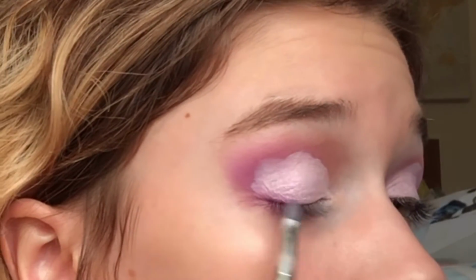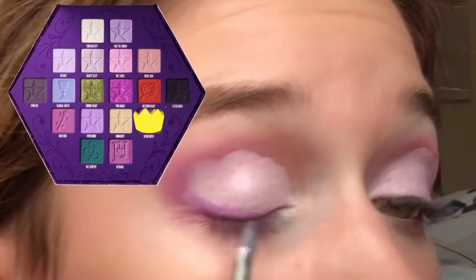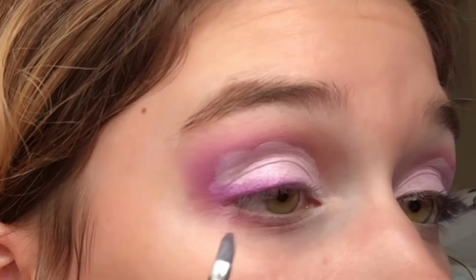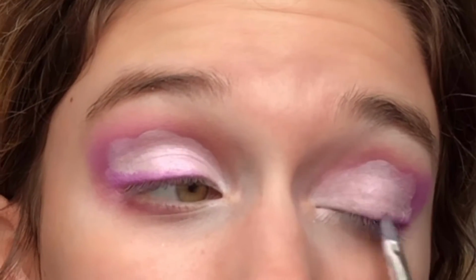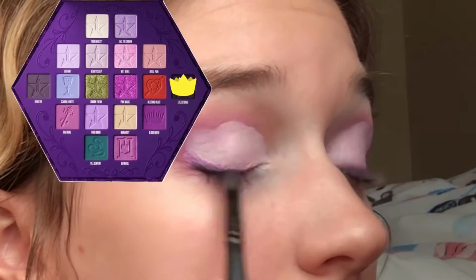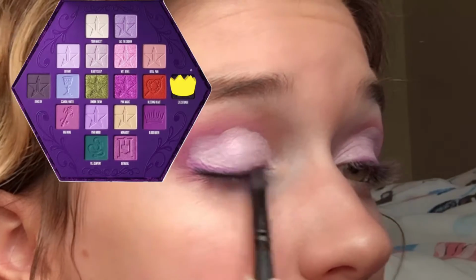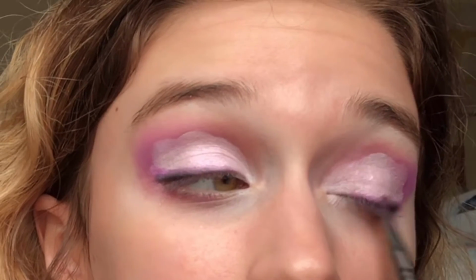I'm going to create a subtle buffed out wing, so I did take the shade Blood Queen again with that precision brush, and I just made an outline to where I would be adding in a little bit of the black on both eyes. Afterwards I would be taking an e.l.f. concealer brush, and I'm just adding in the shade Executioner, and then I'm just trying to buff that out as much as possible. I'm not taking too much of that shade, but I'm trying to create just enough where I can create a really buffed out subtle wing.